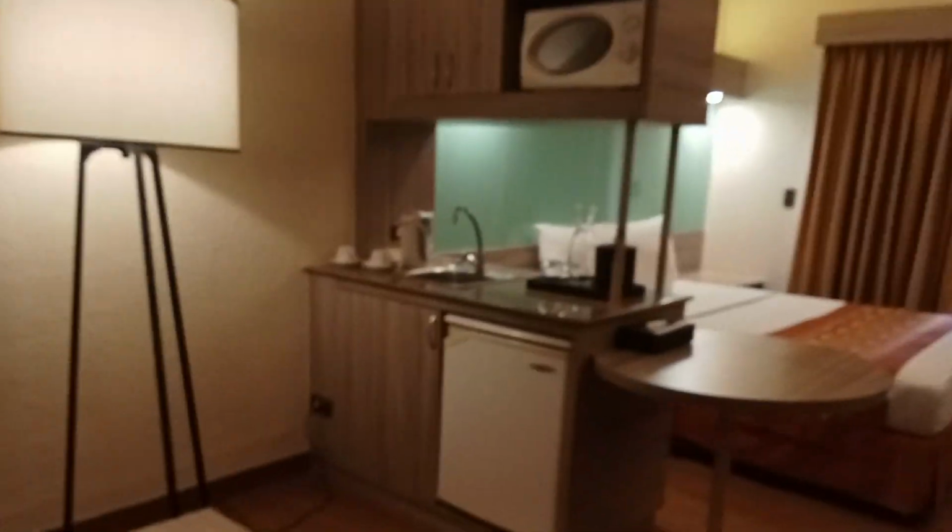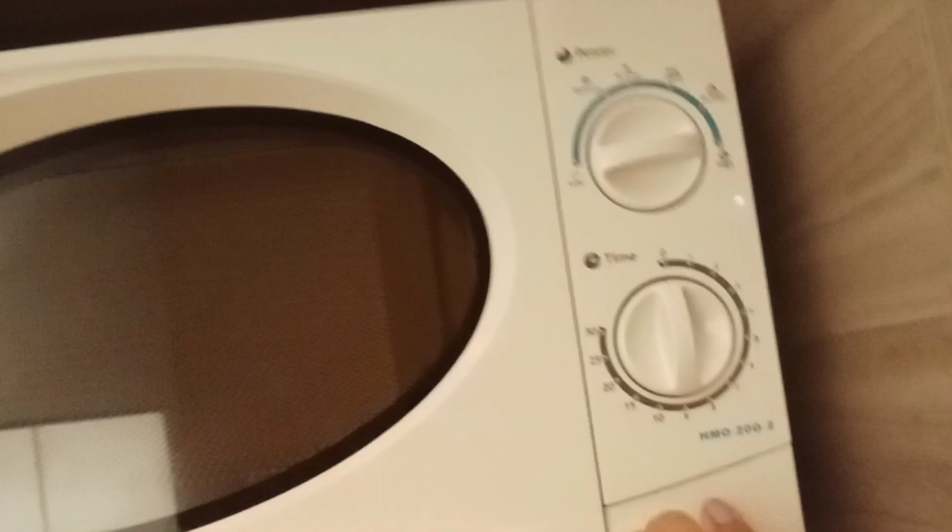Oh, I found something, we have a microwave on the top. We have some food there. Then there's a small cabinet. This is pretty. There for the food, or hot water if you want it. And then yeah, that's everything.